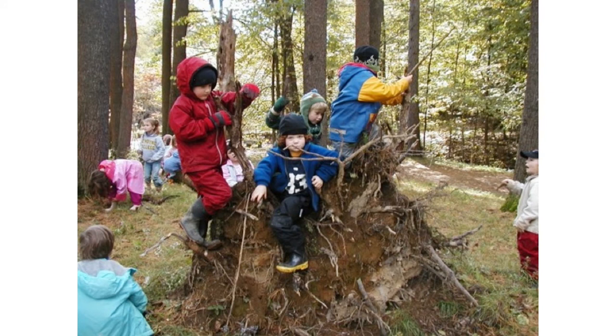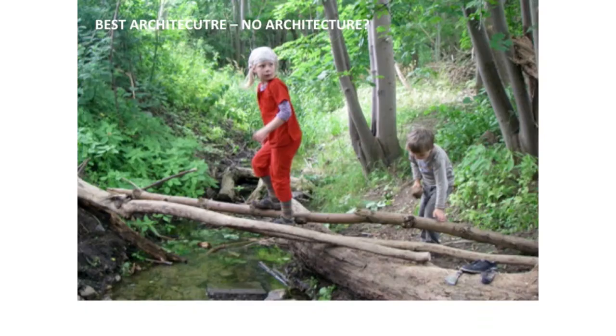So the other thing which also shows this and proves it is that actually the best architecture and the best environment for learning is nature. And in many countries, especially in Nordic countries, they have these forest kindergartens, meaning that no architecture is the best architecture. And studies have shown that children who are in these forest kindergartens, because they are playing outside all the time, have better health, have better attention span, shout less, fight less, and get a larger attention span, which is a very big problem. So it has all the benefits.